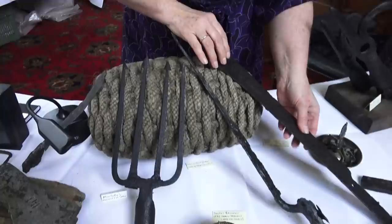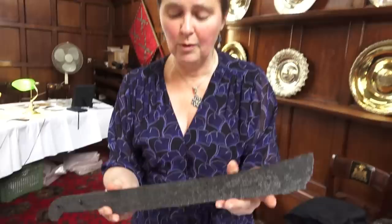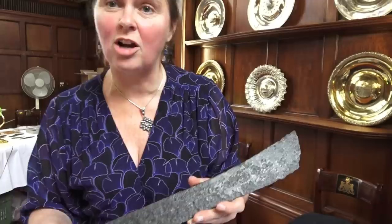This one I really love as well. So this is an 1850 machete. It would have been used on the tall ships on the slave routes, so it could have had some pretty awful jobs in the past. But also mostly used to machete your way through jungle to try and get water to keep the water levels up on the ship.